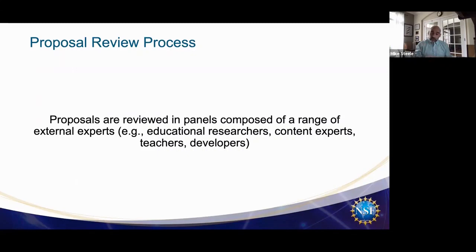So they're the first people you have to convince that this is a good idea. If a review panel doesn't like an idea, a proposal that comes in, there's not a lot I can do as a program officer about that. Usually that means that the proposal is going to be declined. So this is your first line of defense.